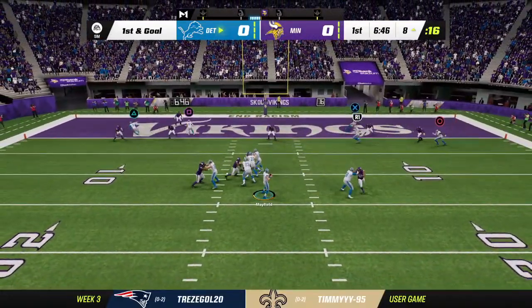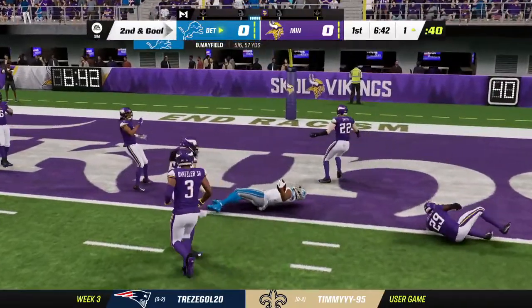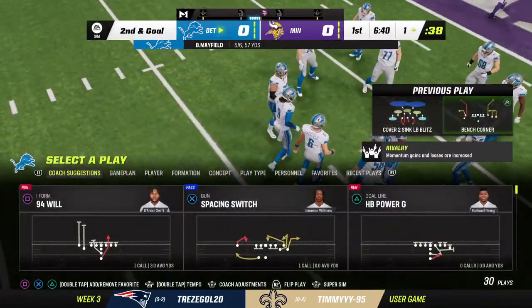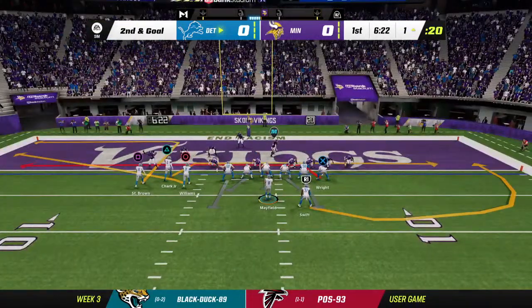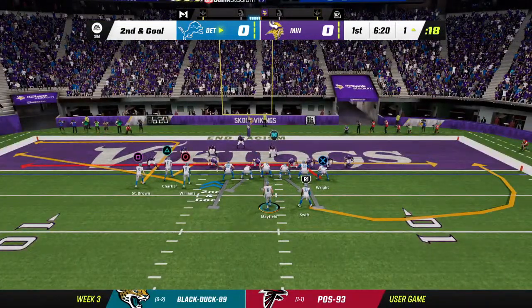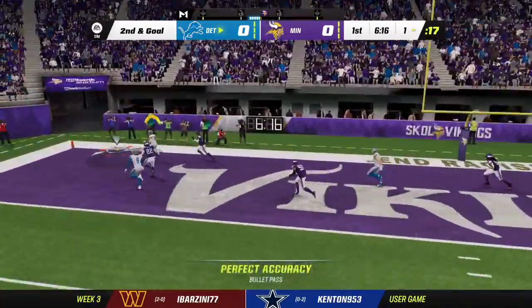Working out of the gun, Mayfield. And he's got it. A gain of 7 that time, 2nd goal. And the pocket's been protected pretty good here so far in the opening drive. We always talk about confidence of runners and catchers and quarterbacks. How about the protection detail? They're not allowing anyone near the guy throwing the football.